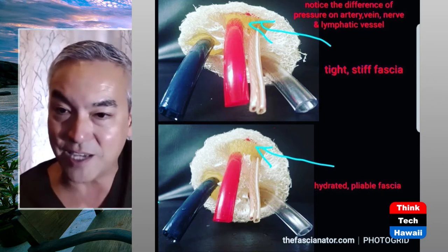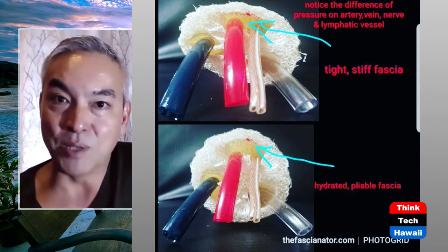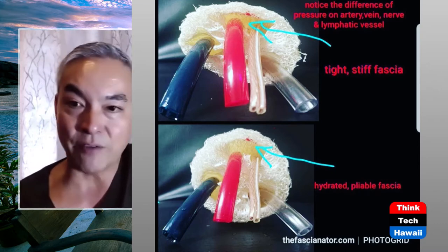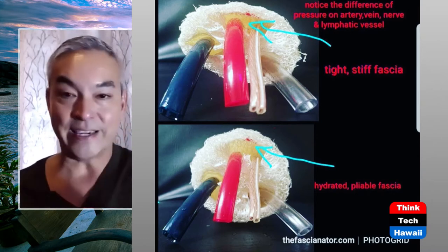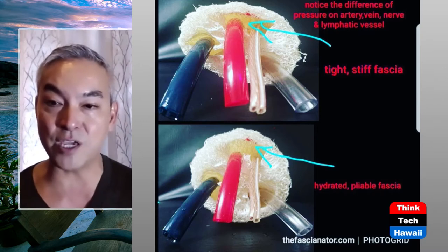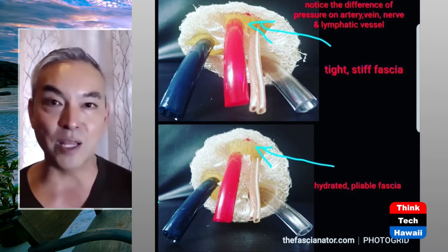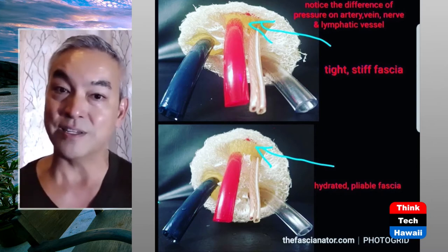Do you see how it's kind of compressed? Yes. Well, that compression of blood vessels and nerves and lymphatic vessels can lead to edema or swelling. That can lead to neuropathy, or numbness and tingling in hands and feet. It can also lead to other blood supply issues where if you're not getting oxygen to your tissues, you're letting bad things happen. And we don't have to go into detail.